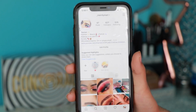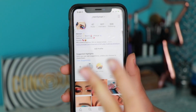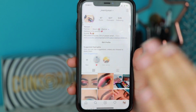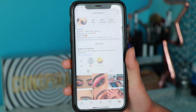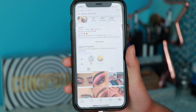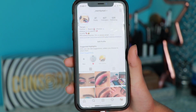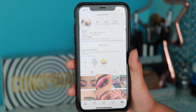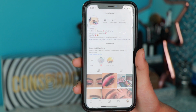I have been noticed by Kylie Jenner, Bethany Moda, Tati Beauty. I've been noticed by a couple of big brands and a couple of celebrities and YouTubers. So I'm going to share all my tips with you guys today and tell you how you can too.